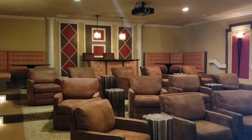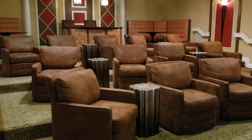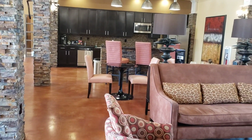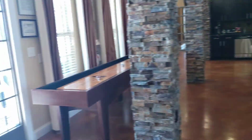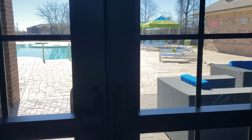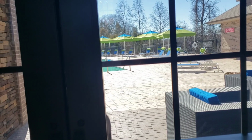This is an elevator. The pool area, but if there's some that I missed. Now, this is the theater room, and this could be rented out. So, this is not bad. This is the clubhouse. Now this cannot be rented out. She said the pool can be rented out for 3 hours. I'm not quite sure.